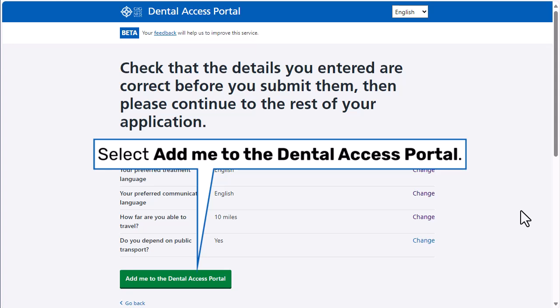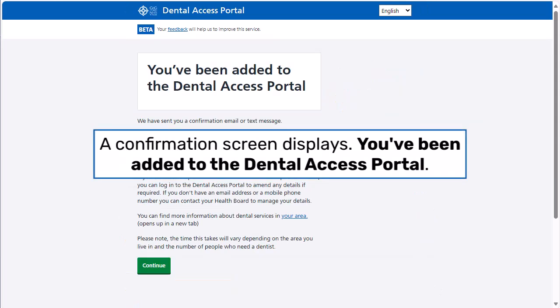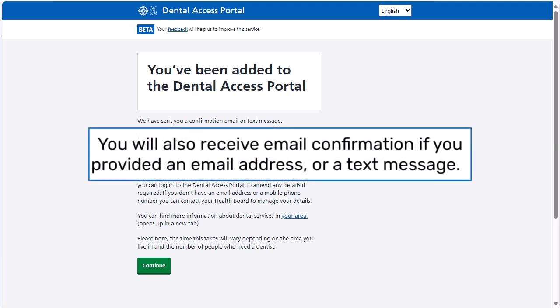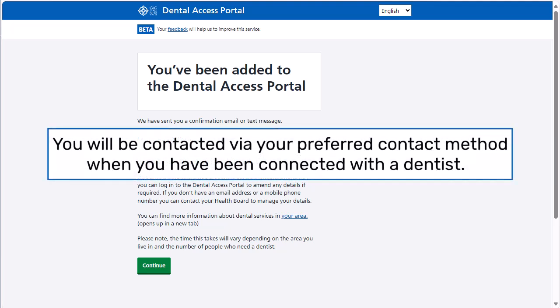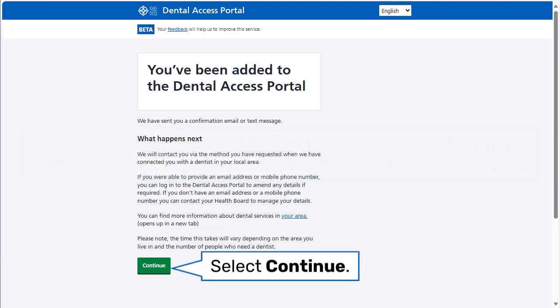Select Add me to the Dental Access portal. A confirmation screen displays you've been added to the Dental Access portal. You will also receive an email confirmation if you provided an email address or a text message. You will be contacted via your preferred contact method when you have been connected with a dentist. Please note, the time this takes will vary depending on the area you live in and the number of people who need a dentist. Select Continue.